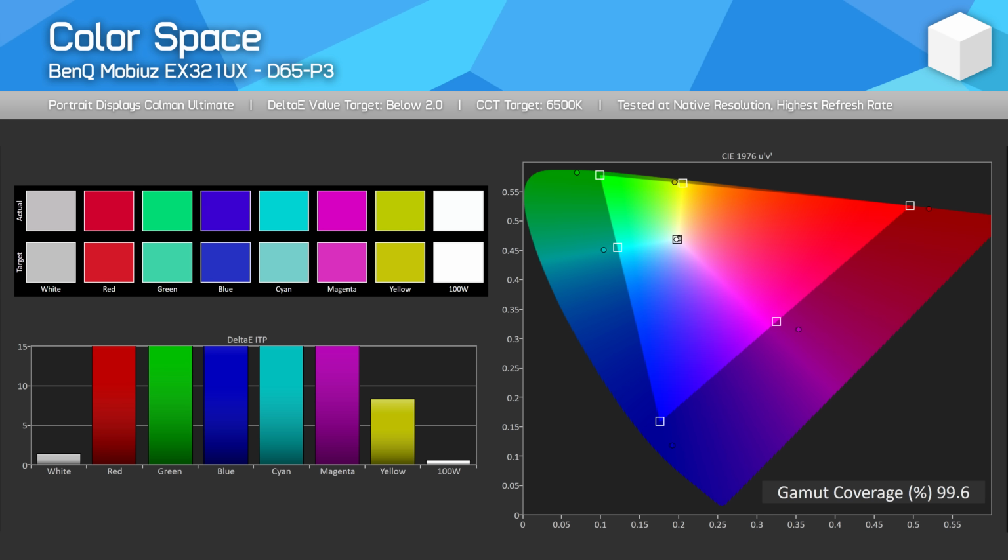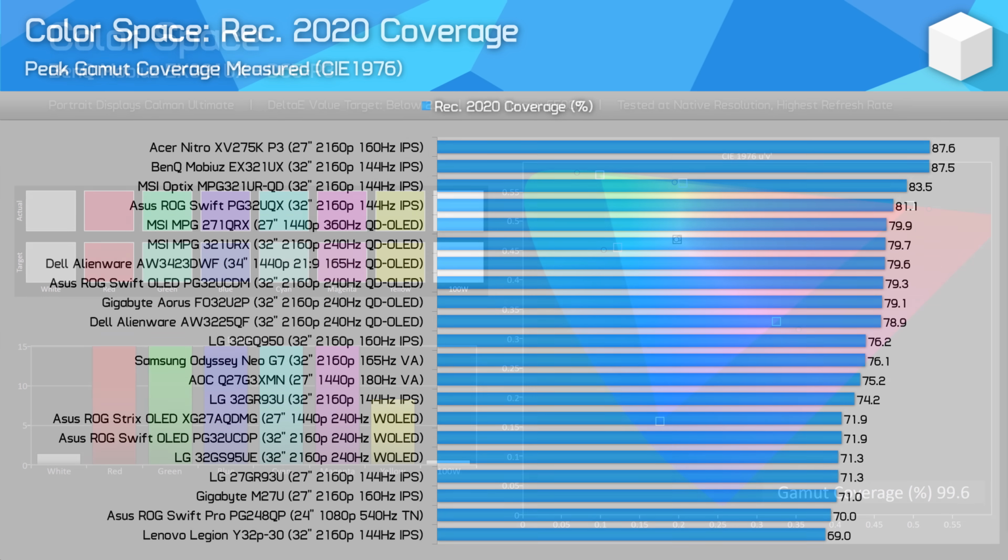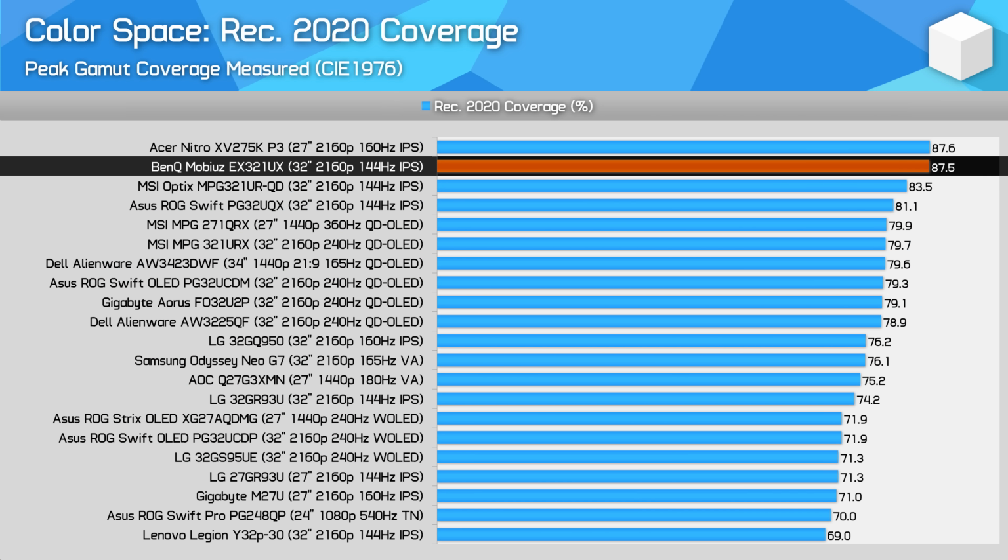Another strength to this BenQ monitor is its extremely wide color gamut, covering 99.6% of DCI-P3, over 99% of Adobe RGB, and in total 87.5% of Rec 2020. This is among the best results I've tested from a gaming monitor, exceeding both QD-OLED and WOLED, and providing ample coverage for both work and HDR content.